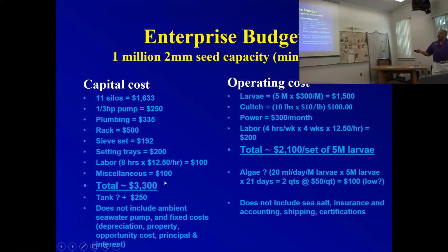So you can build one of these for about $3,300, just like the picture I showed you. But it only has 10 silos instead of 17. And that doesn't count the nursery tank I was pulling water out of, so you get a plastic tank for $250, but it doesn't include all these costs. You got to have a pump drawing water from the bay to get it into the tank. That's not in there, and all your depreciation and property costs and principal and interest if you borrowed money and all that stuff. And here's how much it costs to produce 1 million seed.